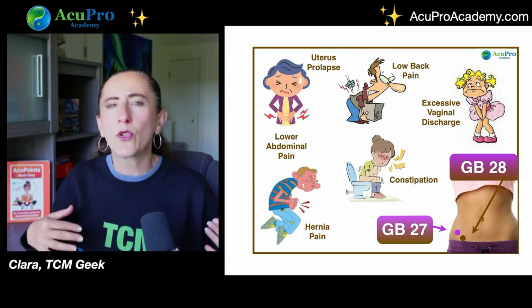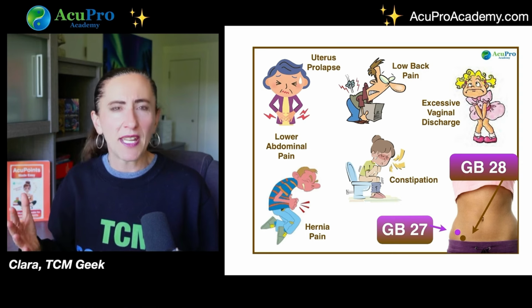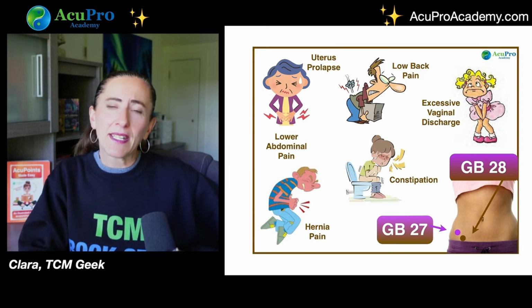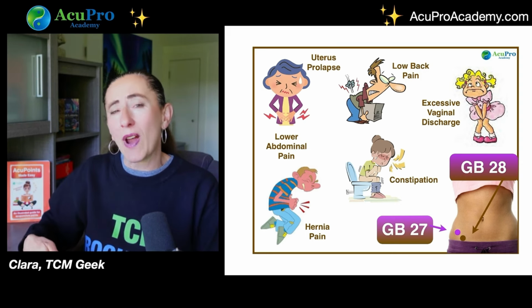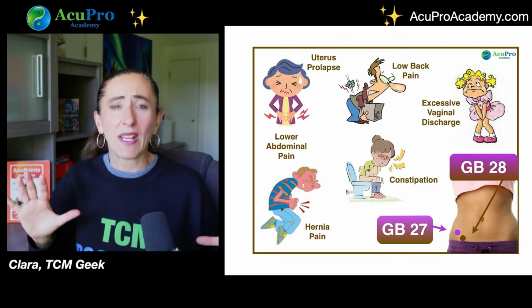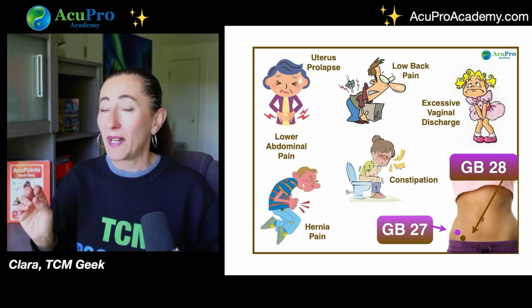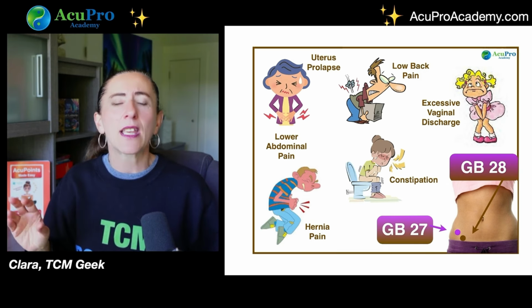They can be used for inguinal hernia. Now, when I've had patients with inguinal hernia, let's say on the left side, I usually needle those points on the right side. It works really well, and that way I don't touch the area that is really painful. And of course, we can use distal points to add to the protocol, but it works quite well in helping the patients with the pain.